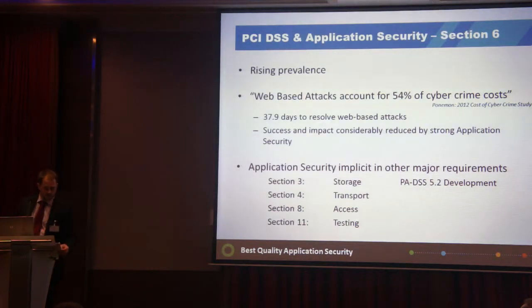In the US edition of the Ponemon study, the 2012 cost of cyber crime, 3 of the most expensive types of cyber attacks, namely malicious insiders, malicious code and web-based attacks, accounted for 54% of cyber crime cost. These 3 are also the most difficult to solve, averaging 57.1 days for malicious insiders, 50.3 days for malicious code, and 37.9 days for web-based attacks. So the success rate and impact of those particular attacks can be considerably reduced, though, by strong application security.